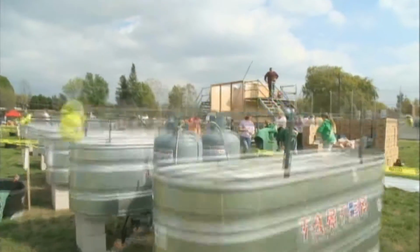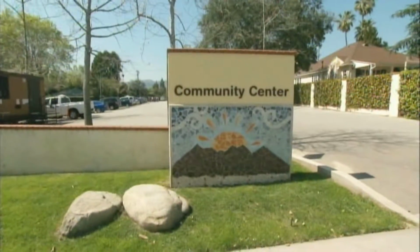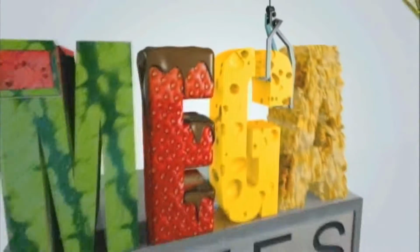This is a store-bought Rice Krispies Treat. This is a MegaBites Rice Krispies Treat. We're creating the world's largest Rice Krispies Treat, and it's all for a good cause. The Children's Art Program at the Community Center of La Cañada, California. This is MegaBites.